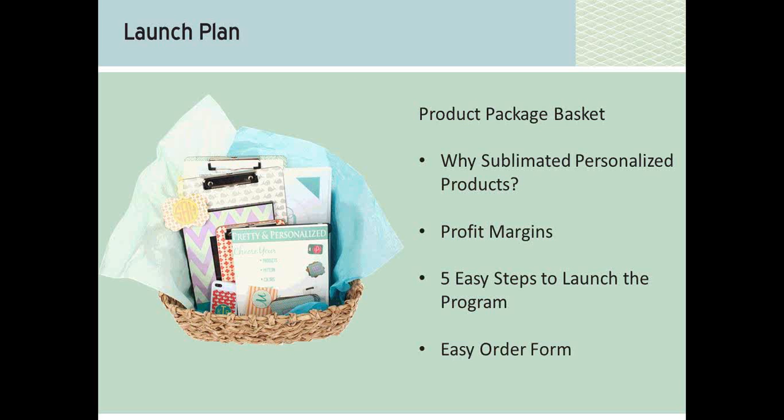Once you have your packages together, or all your binder contents and everything that's personalized, every font you need, all of the equipment, you'll be able to offer this and maybe put it in a nice basket like we have here. The product package includes different things for the wholesale retailer, like why would you use sublimated products, and what are my profit margins. All this is included. And you've got 5 easy steps to ordering. You can use those steps to help increase your business. And there's an easy order form for your wholesaler or retailer.